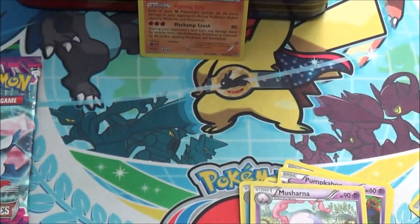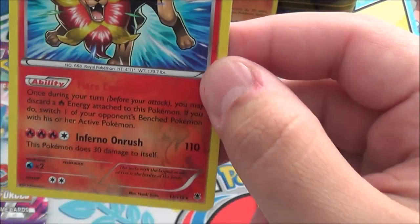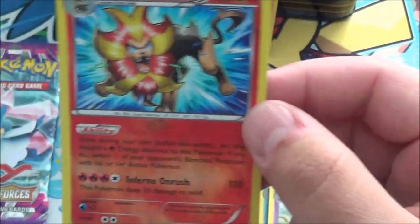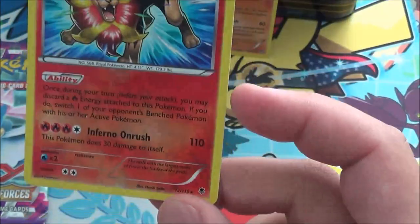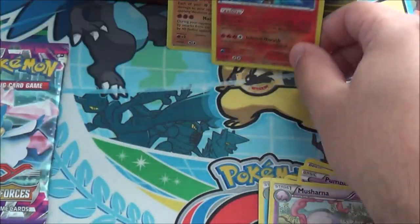What does this reverse Pyroar do? Then your turn, you may discard... Oh, let me read it up here. You may discard Fire Energy attached to it. If you do, switch one of your opponent's... Okay. It's like a discard energies Pokemon Catcher. And for 4, it does 110, 30 to itself. So the attack's not good, but the ability's pretty damn good.